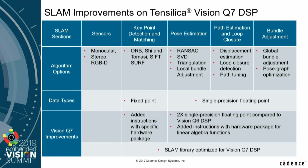So when we analyzed, we realized that the key point detection is mostly done in fixed point. And the rest of the stuff is usually done in single precision floating point. So that's why we improved the fixed point performance, and we improved the single precision floating point performance by doubling it, and we added hardware packages and linear algebra functions. And on top of all this, we also added a SLAM library optimized for the Vision Q7 DSP.